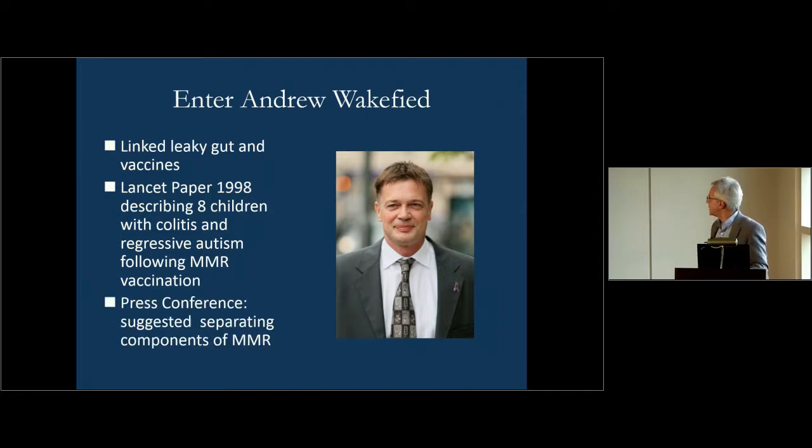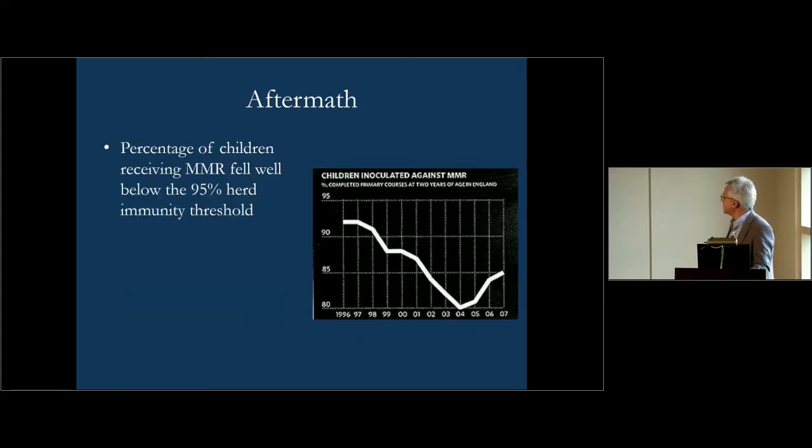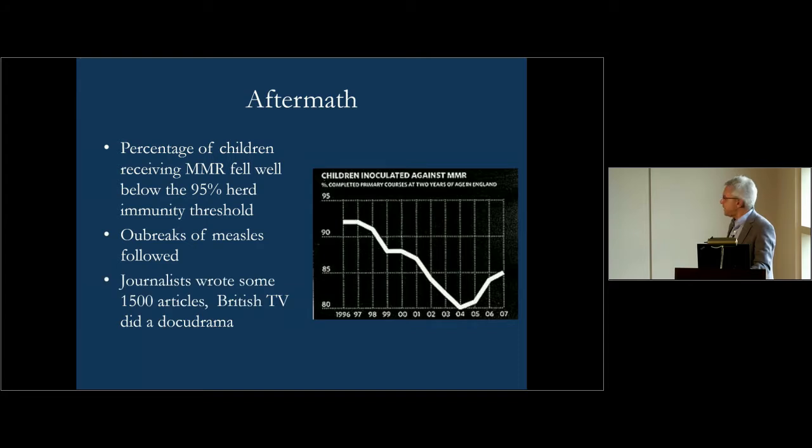But it leads to vaccination rates plummeting in England. He announces it at a big press conference. MMR rates plummet in England. They go below the threshold you need to maintain immunity. Outbreaks of measles follow. And there's some 1,500 articles in published literature and popular media after this. It's really incredible.